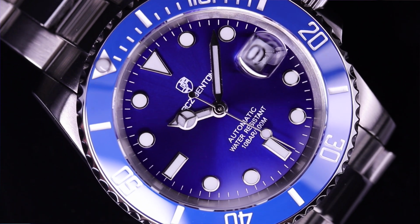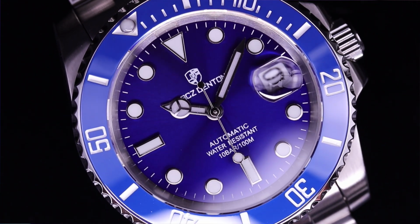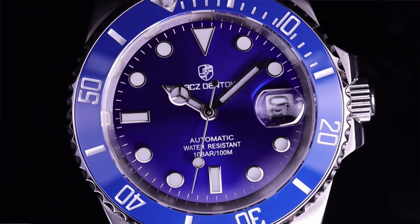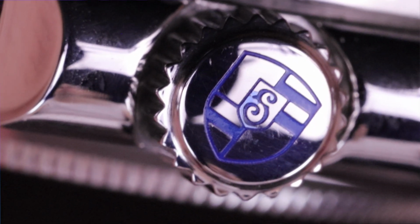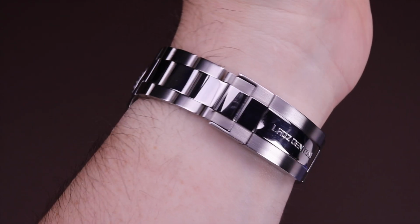Lume on this watch is surprisingly good, and while the brand doesn't state what lume is being used, it does mimic the Chromalight color blue, and has a nice even look between the bezel, the hands, and the hour markers. From a full charge, the lume is still legible in the dark, although it's dim for many hours. Again, really surprising for the price. And we see branding, name, and logo printed in white at the 12 o'clock position, an indication of automatic movement, and water resistance rating printed at 6 o'clock. There's also the branding etched into the crown and the clasp.